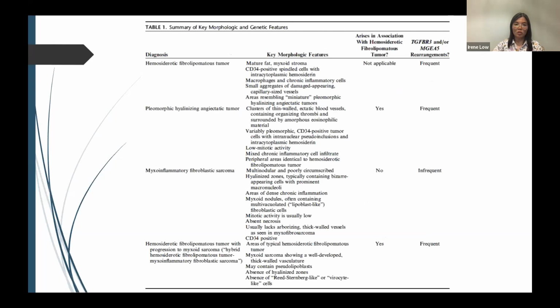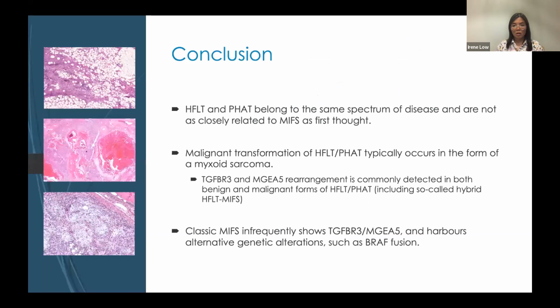Just for your interest, a summary of the key morphologic features is in Dr. Folpe's review paper. That's quite a good reference to go back to. So in conclusion, it seems from the current literature, at least, that HFLT and PHAT indeed belong to the same spectrum of disease and probably are not as closely related to MIFS as initially thought.